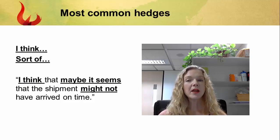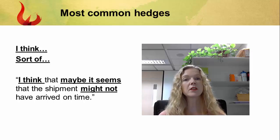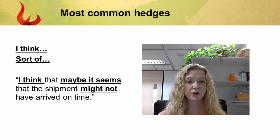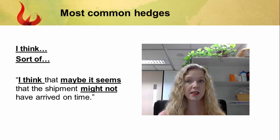But you might have noticed that in the examples I gave earlier in this video, the hedging wasn't really very complicated. In fact, the most commonly used hedges from the business corpus I referred to earlier were I think and sort of. However, I do have to point out that native speakers of English will often combine the phrase I think with other hedging language like maybe, or with modals like seems to create a statement like, I think that maybe it seems that the shipment might not have arrived on time, when, for example, we're reporting to a supplier that a promised shipment was late.